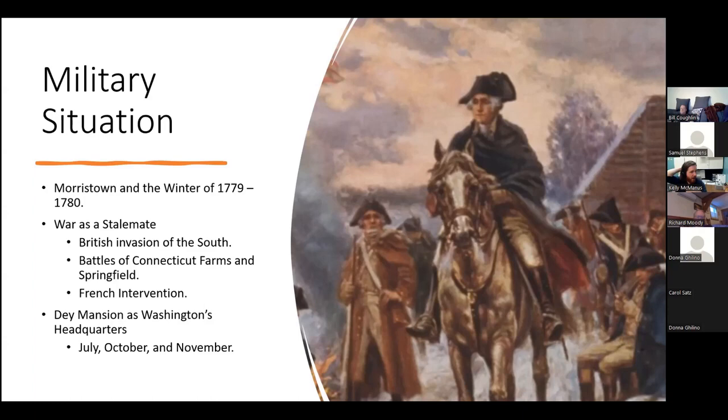Now, at this point in time, the start of 1780, the war is a stalemate. The last major battle that happened was the Battle of Monmouth, and that was in 1778, 2 years ago.